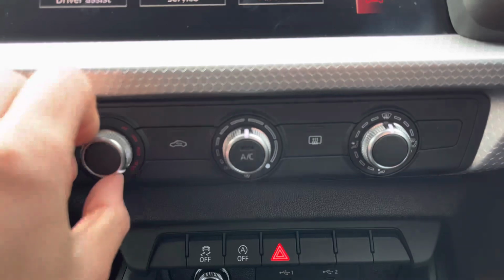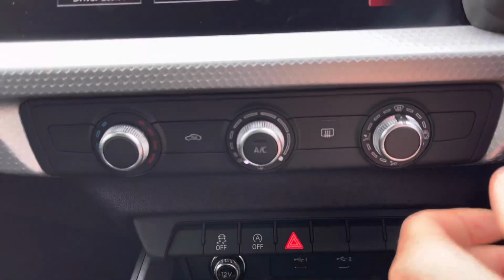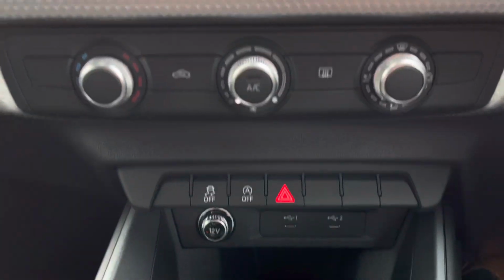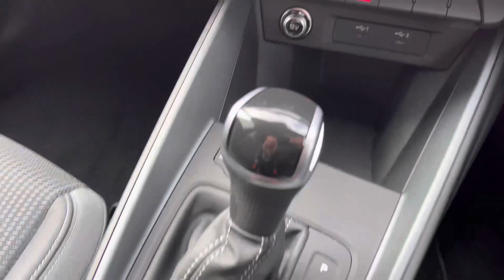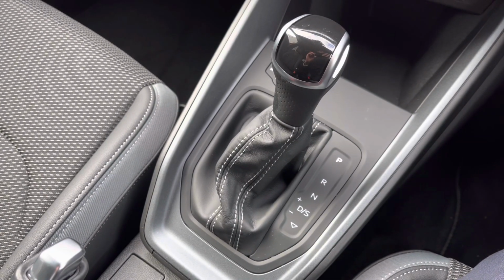Just below are the controls for the climate control, where you can easily adjust the temperature, the fan intensity and fan direction using these 3 dials. And just below we've got a 12-volt socket and 2 USB ports to keep your smartphone device charged on the go. And here we have the S tronic automatic gear selector for a smooth journey.